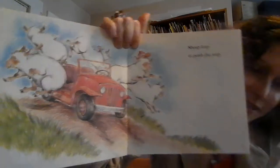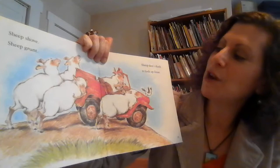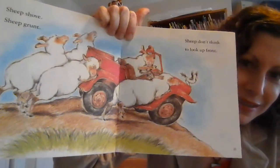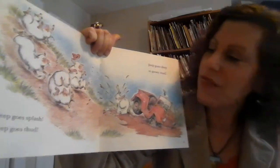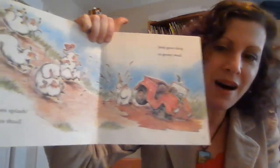Oh my goodness. They're all jumping out of the Jeep. Sheep shove and sheep grunt. Sheep don't think to look up front. Wow, they're all working together to push that Jeep. Jeep goes splash. Jeep goes thud. Jeep goes deep in gooey mud.